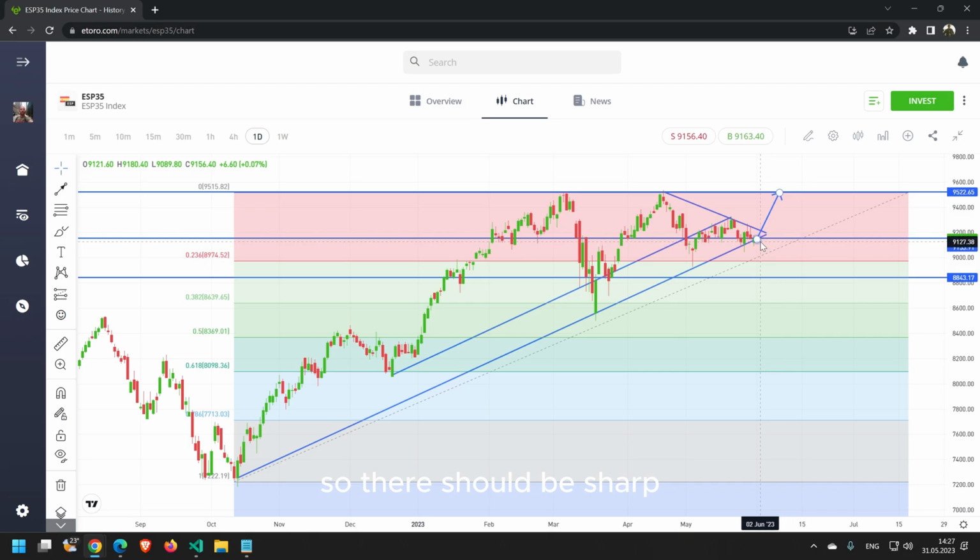So there should be a sharp break like here, or we will be going up most likely, and I hope so, we will be going up.